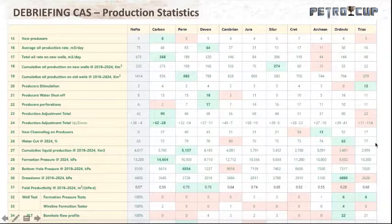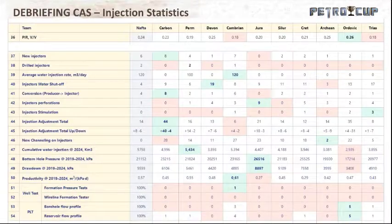Production statistics summarizes the team activity on producers and brings some metrics on its efficiency. It shows the number of wells drilled and the initial rates. It shows statistics on cumulative production from new wells as against the old wells. It also shows how much effort the team was putting into workovers and what type of workovers. One can also see how much and what type of data was acquired by the team during the tournament. Injection statistics summarizes the team activity on injectors and brings some metrics on its efficiency in a similar way as for producers.